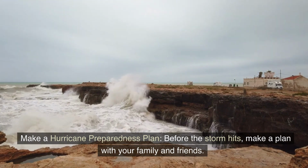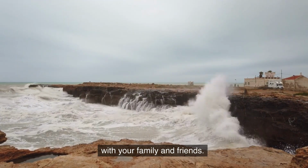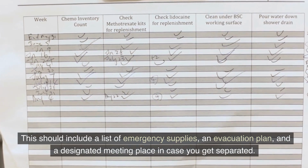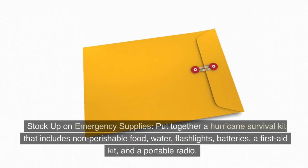Make a hurricane preparedness plan. Before the storm hits, make a plan with your family and friends. This should include a list of emergency supplies, an evacuation plan, and a designated meeting place in case you get separated.